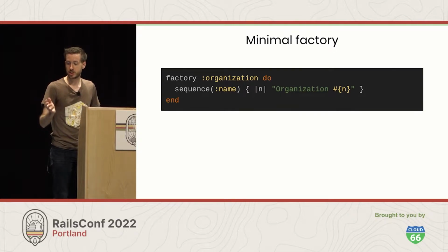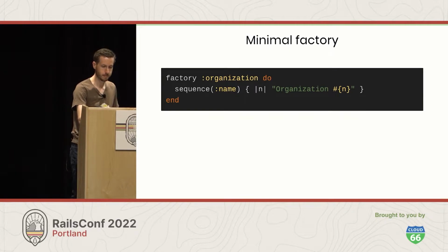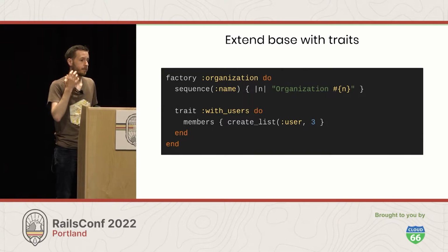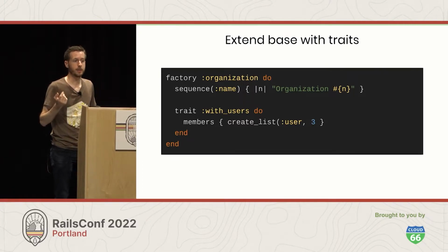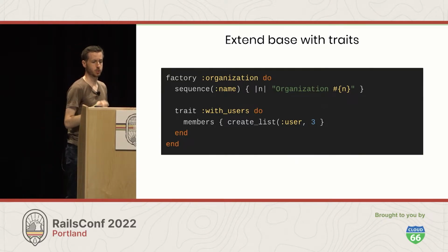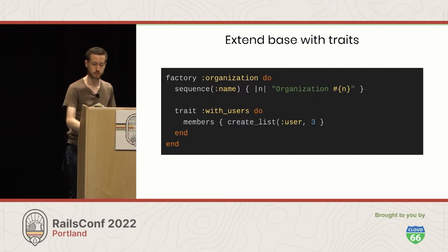We have our organization. We've taken out those extra users, but we've kept the name because there's a presence validation and it requires the name to be present. It's often very useful to have the users in our inline tests. We don't want to always be adding them inline because that's a lot of work. So if we want to extend our base factory, we can do that with subfactories or ideally with traits. And so now we get all the benefits of some prepackaged sets of attributes without polluting that base organization and creating users when we don't want to, because we're only going to use the with users trait in tests that actually need users.